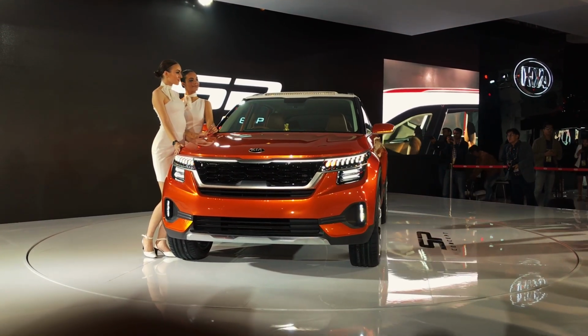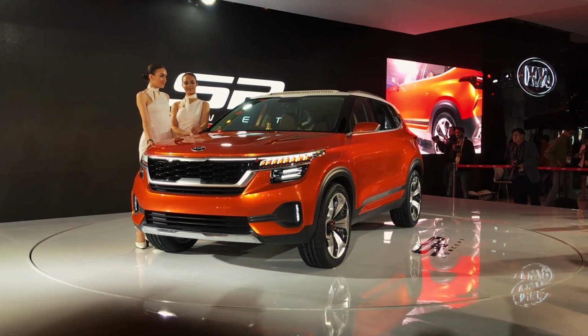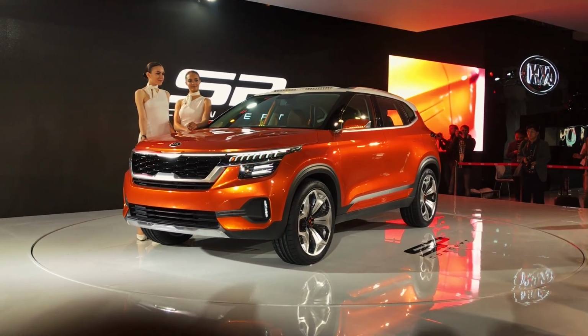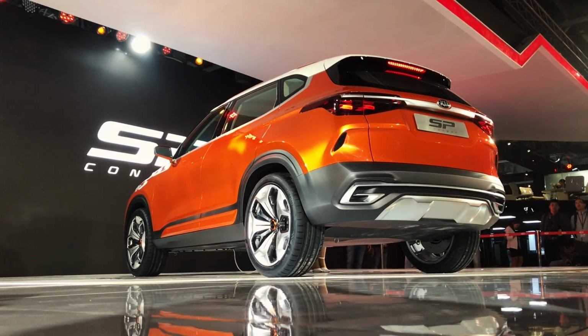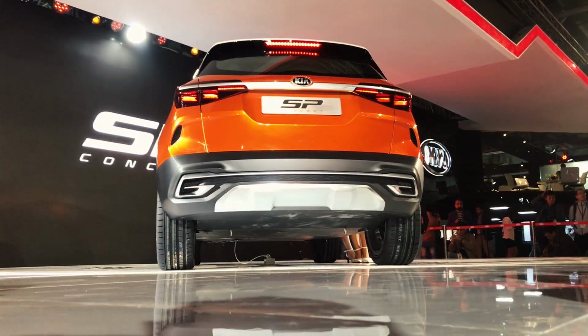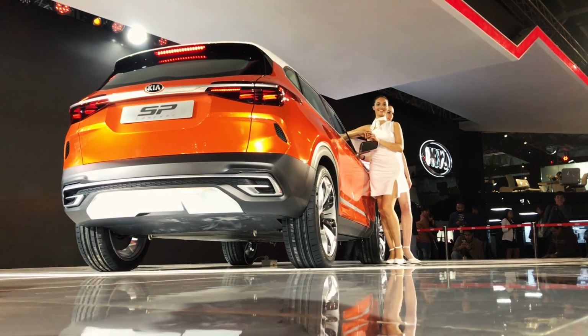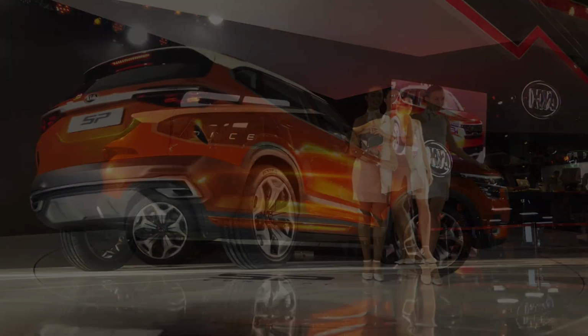Kia is betting really big on India. They've invested around $1.1 billion in their plant in Andhra Pradesh, which will be ready by early next year. The production capacity is 300,000 cars per annum. So obviously the rumor mill is that Hyundai will start taking some of the production from Kia at the start, and this is going to be one of the game changers on Indian roads very soon.